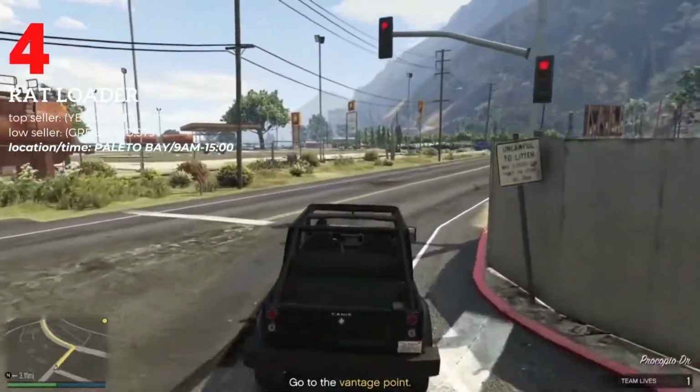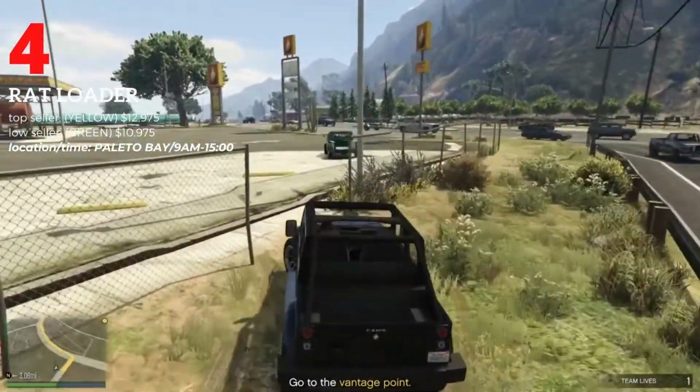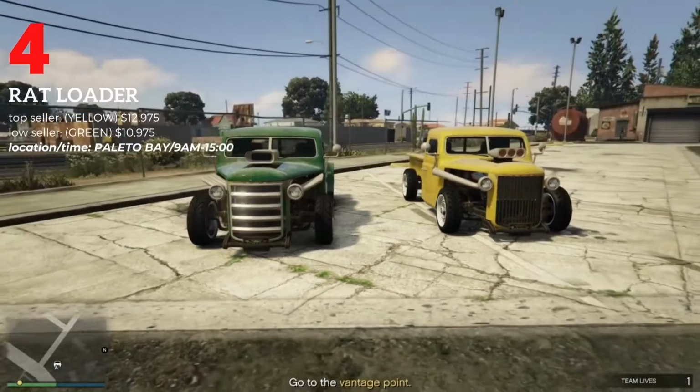So that's what I ended up doing. I just went far away, came back, and then it spawned. So it was great. Actually, there's no vehicles in the parking lot, I don't think. So this yellow one spawned, and then eventually the green one did spawn. So here they are, side by side.